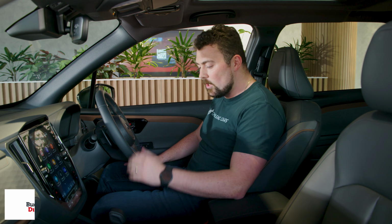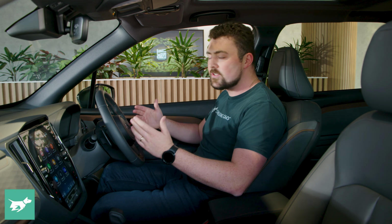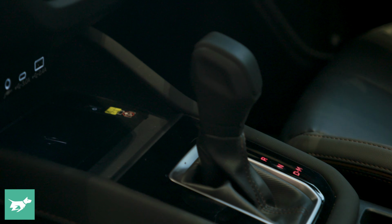Also note that we've still got things like a traditional shifter here. We've also got paddle shifters on the steering wheel as well, so it's great to have both of those combinations. So the Subaru still keeps that utilitarian feel of the Forester that a lot of its fans really do love.